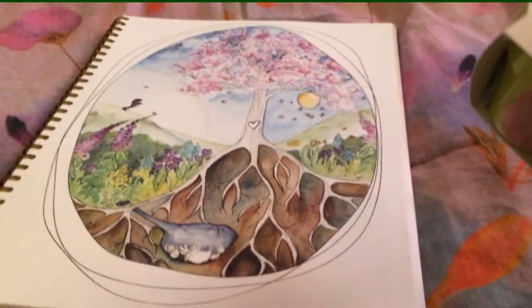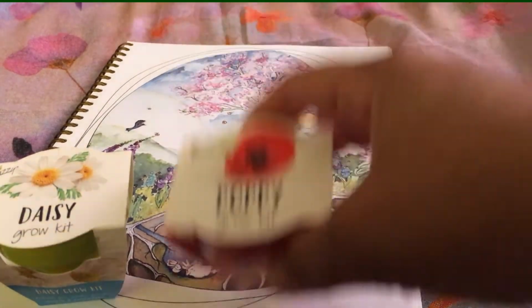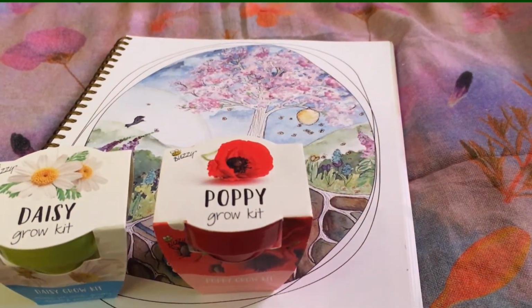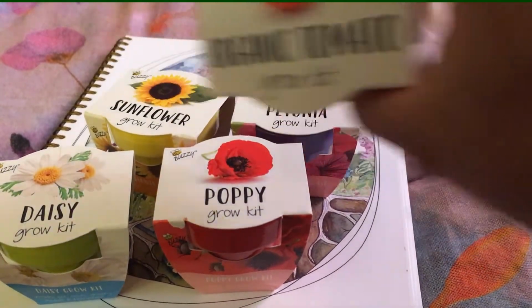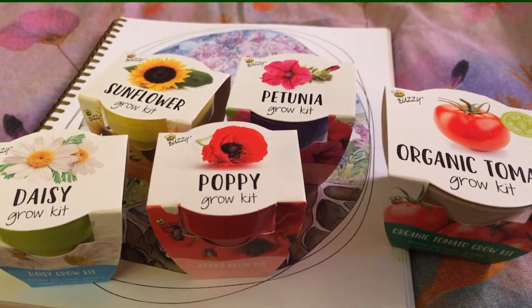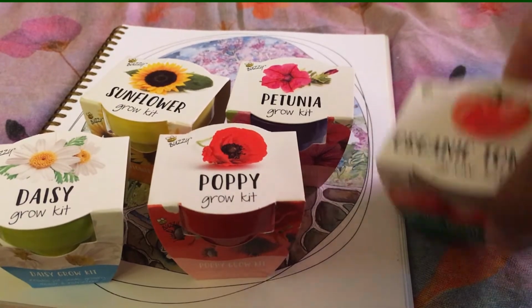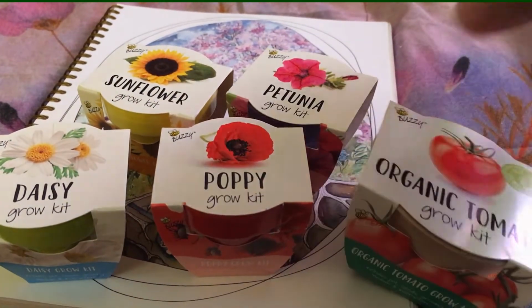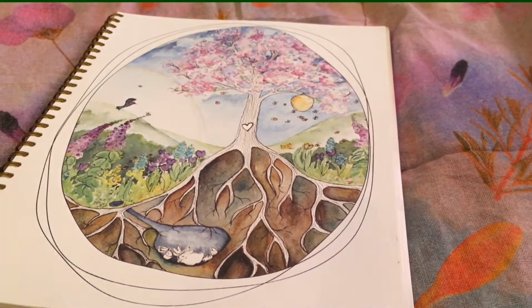So in the dollar section at Target, we also got some of these cute little grow kits for flowers. We got daisy, poppy, sunflower, petunia, and also some organic tomatoes. For this first week of March, the theme is the Mineral Kingdom. So we're going to be focusing a lot on gemstones and the soil, particularly that part of the garden. As we're sowing our seeds, we'll do some composting and seed starting, and that's going to go along with our story about planting the trees.